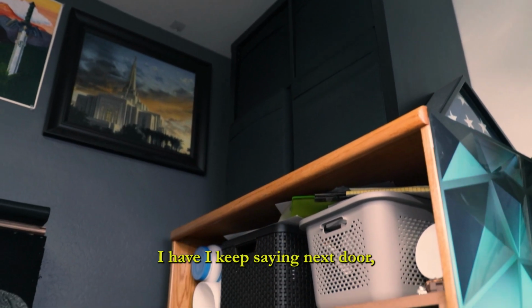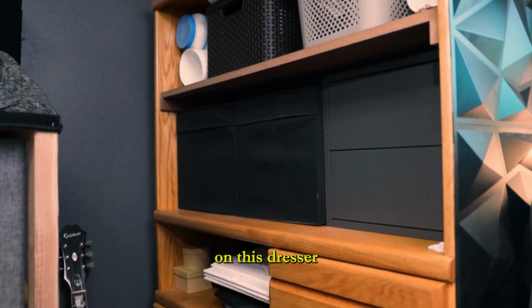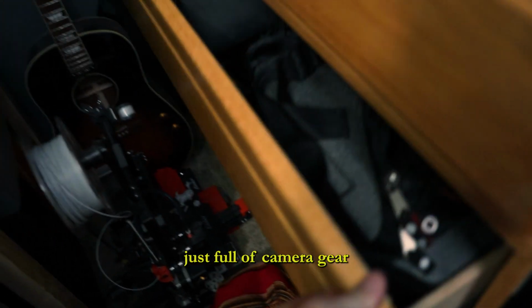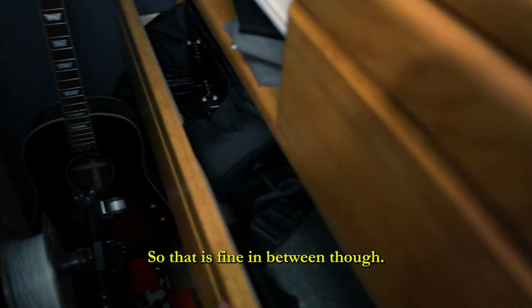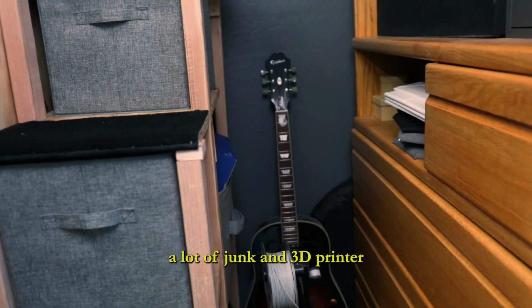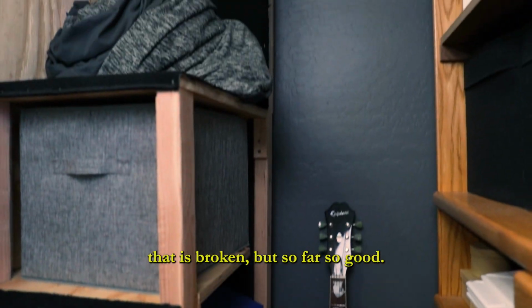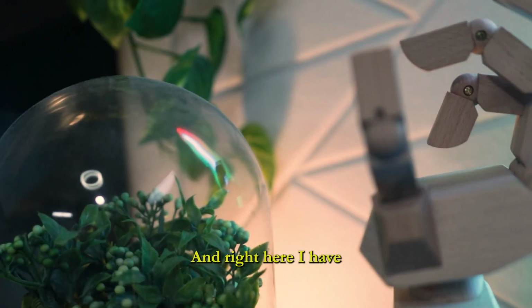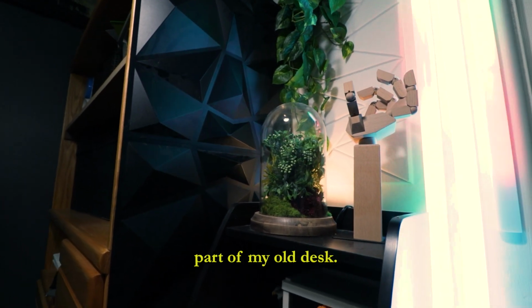Right next door, I keep saying next door, but I have a lot of storage on this dresser, just full of camera gear and miscellaneous things. I'm not very organized, but it is hidden, so that is fine. In between, there's still a lot of unfinished stuff, a lot of junk and a 3D printer that is broken, but so far, so good. And right here, I have what actually used to be part of my old desk.